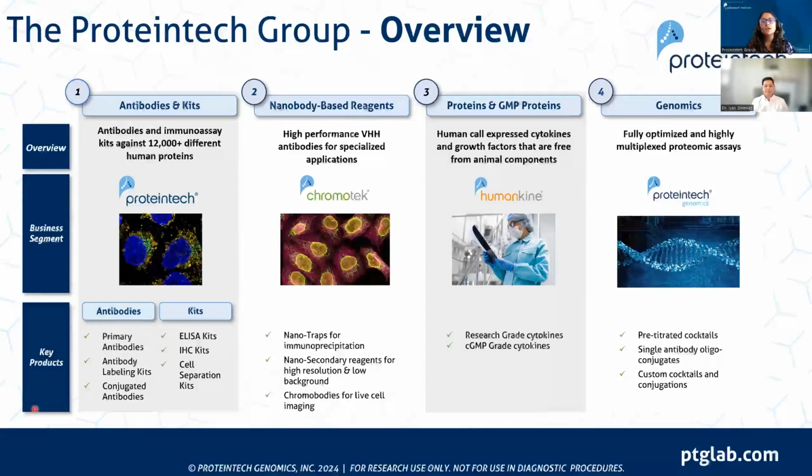Within our Proteintech brand, we also have our Chromatech branded nanobody-based reagents. And nanobodies are essentially really tiny antibodies, so they're about 10 times smaller than traditional antibodies. And because they're so small, they can get really close to your protein of interest and bind with really high affinity. So they're really great for things like clean immunoprecipitation, super resolution microscopy, and protein purification.